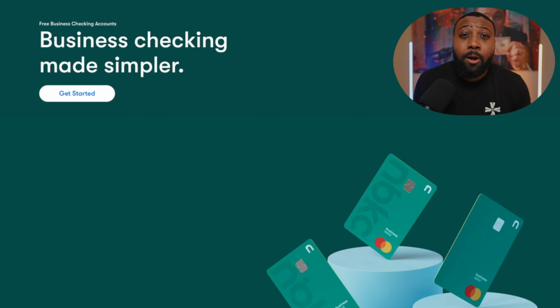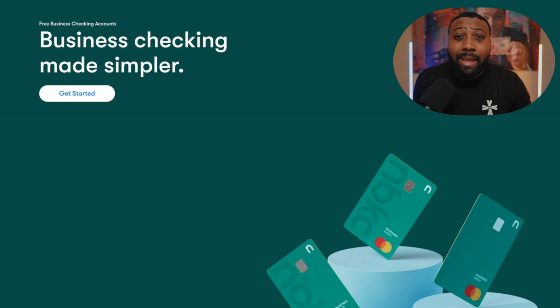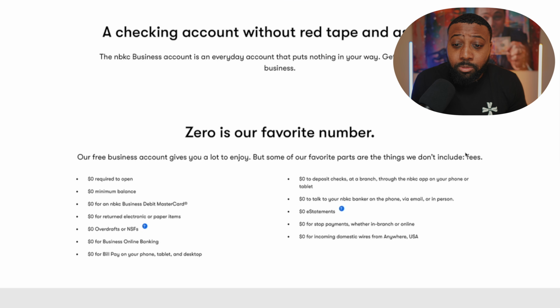And the fourth bank on my list is going to be MBKC Bank. Now, this is going to be a bank if you want to be strictly online, but you're not concerned about big name bank recognition, but you want to get all of your fees taken care of and also have no standard fees as well. This is going to be the bank for you. Okay, so let's go over their fee structure a little bit.